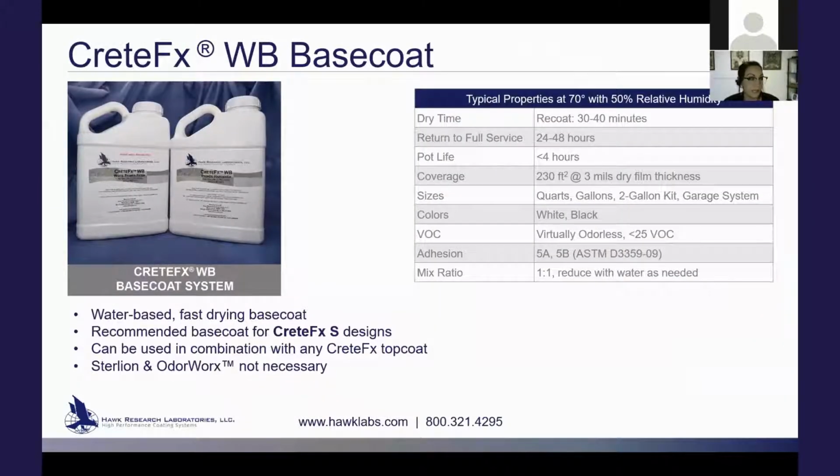Next up is CreteFx WB Basecoat. This system is strictly for use as a base coat and cannot be used as a top coat system. The WB stands for water-based, and this formula is a perfect solution for jobs that require the lowest odor or a speedier recoat time. This system can be recoated in just 30 to 40 minutes and has a full return to service time of 24 to 48 hours. Once again, depending on job site conditions and the top coat system that it's paired with.